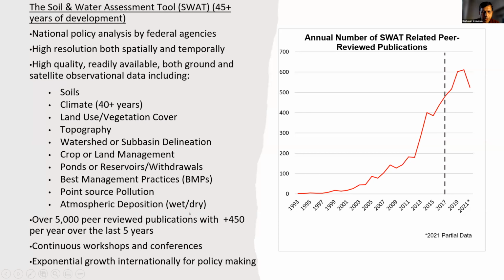The list of data sets I listed here is all federal data sets, all public domain and open source. And we just crossed about 5,000 peer-reviewed publications from our global SWAT community. Our current publication rate is on average about 450 peer-reviewed publications per year using the SWAT model alone, and it's rapidly and globally expanding significantly. We also conduct several workshops and conferences just to keep up with the users' demand and needs, and to help them do their best in applying the model all over the world.